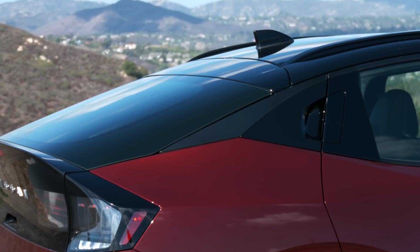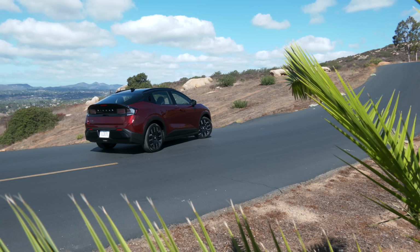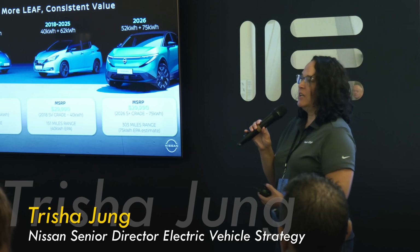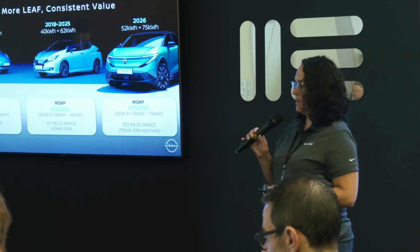The all-new 2026 Leaf gets up to 303 miles of range, charges faster, and looks better outside and in. 15 years, billions of miles are enabling us to bring a package and a product that we think customers are going to be super excited about.